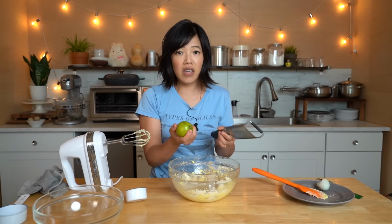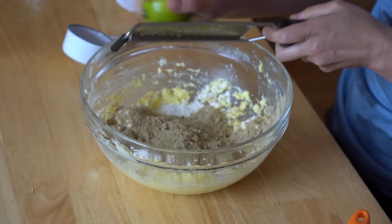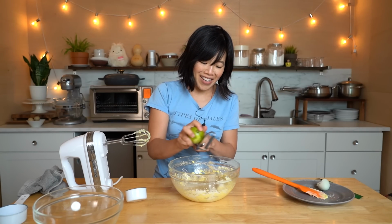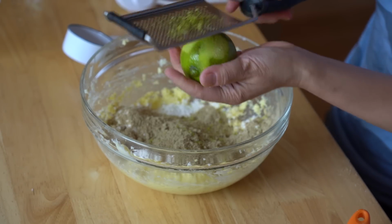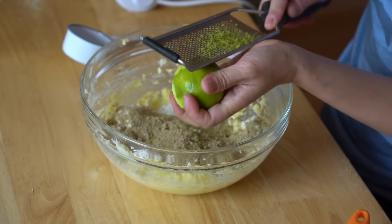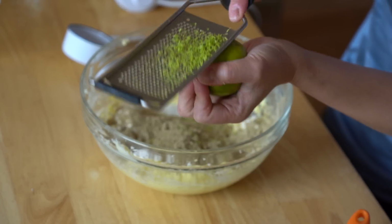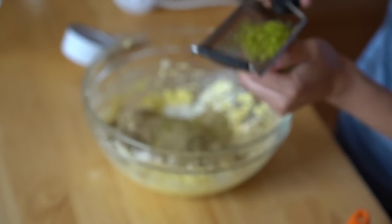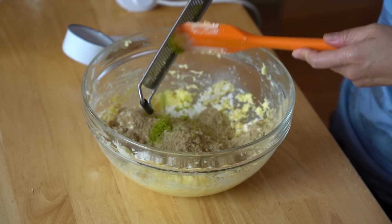We're also gonna add the zest of a lime. So the zest is just the green part of a lime. Has tons of flavor. It smells so good. Isn't that lovely? I've also heard that you can do this as a more effective means of zesting a lime or lemon, any citrus. You rub the grater over the citrus. Okay, look at that beautiful zest. Add that to our bowl.